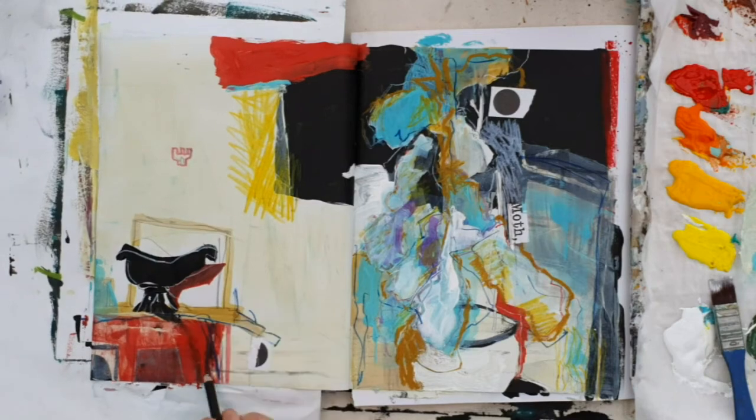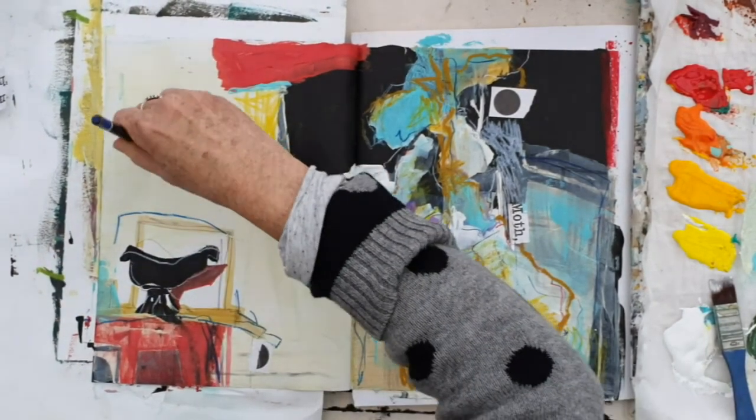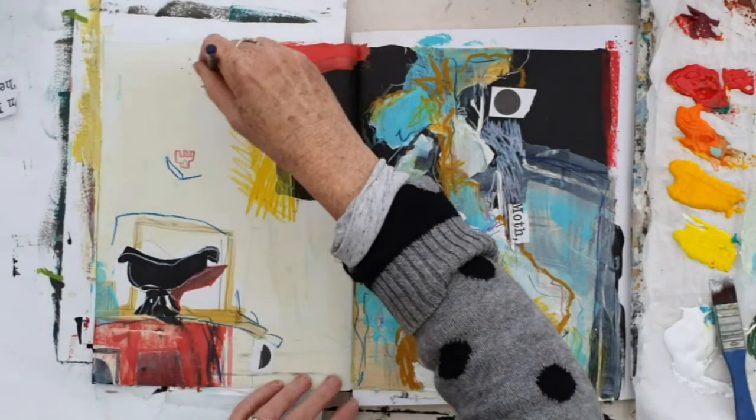I like drawing naively like this, like a scribble, and I really like that kind of mark.